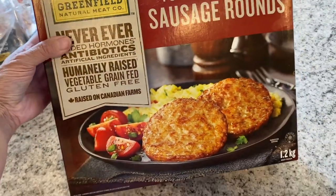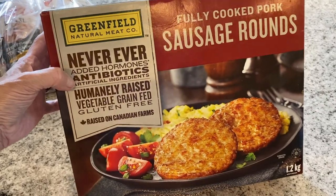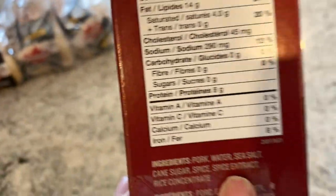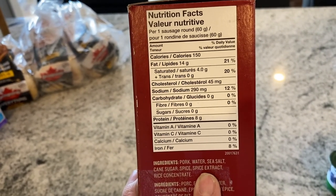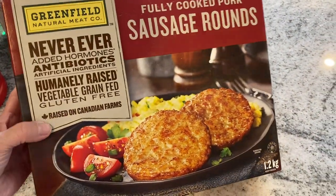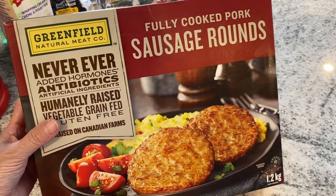And another keto item. These are really, really good. These are kept in the freezer, so they'll last the whole month. I'll show you the nutritional information as well. For this one, it's 150 calories, 14 fat, 0 carbs, and 8 protein. So it makes a good side with a breakfast. I'll also make those breakfast sandwiches with the English muffins for my family as well.